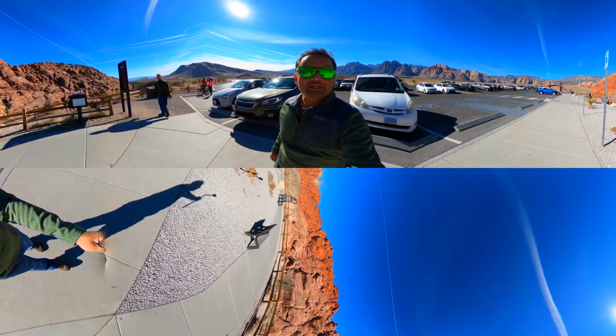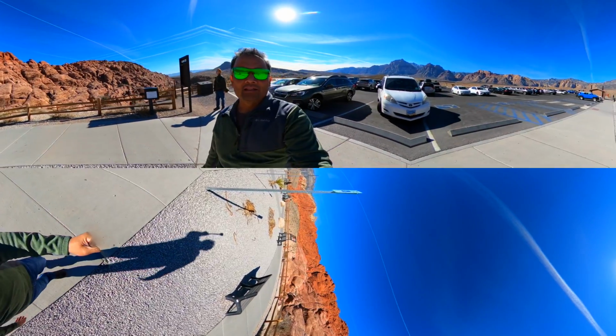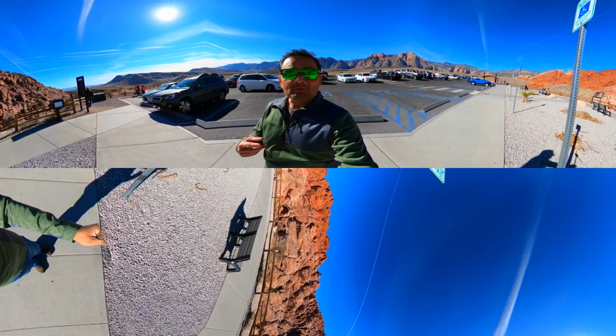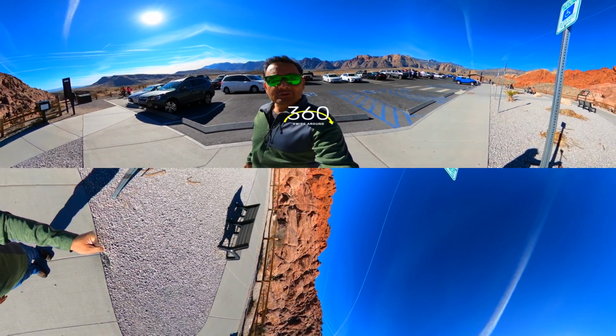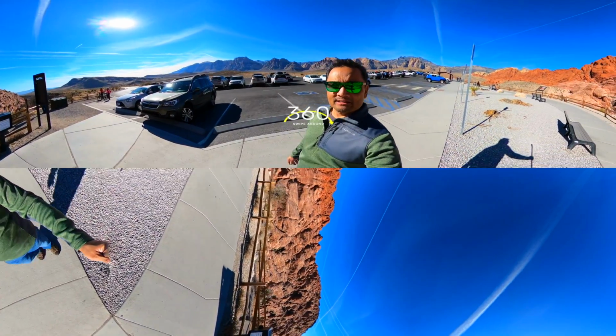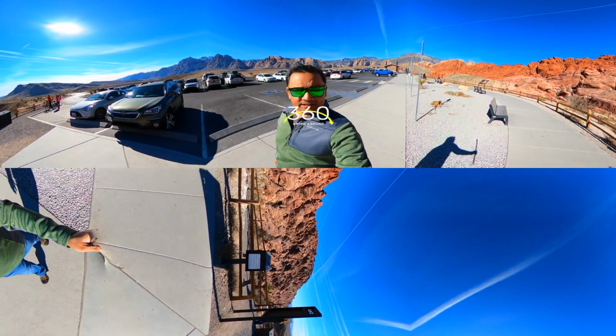So our first stop on the Scenic Loop is the Calico 1, they call it. And as you can see, it is gorgeous. So make sure you swipe around, look all the way, even towards the top. There's some hikers. Again, I don't know how much you'll be able to see, but it is beautiful and stunning here.